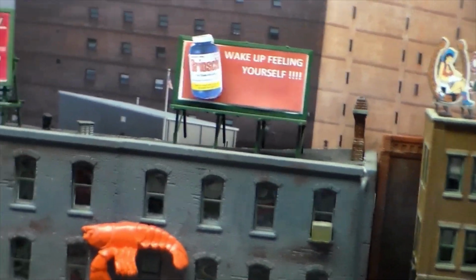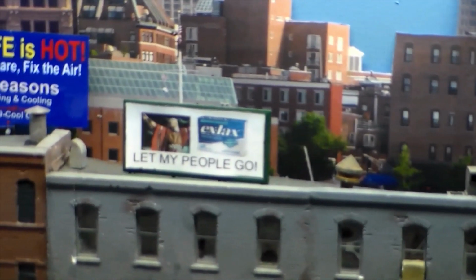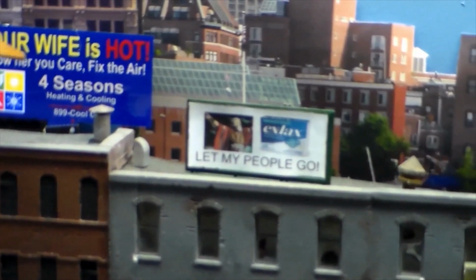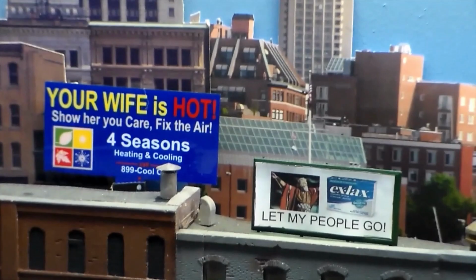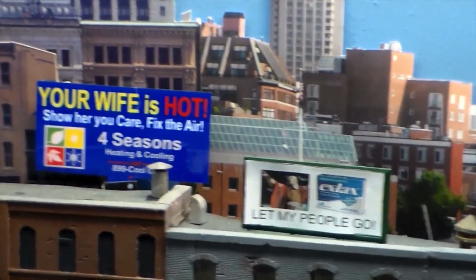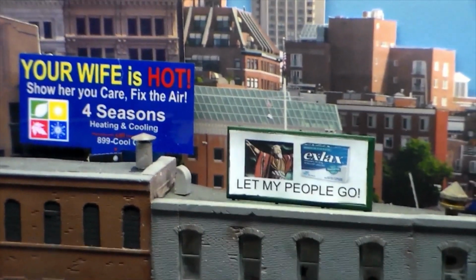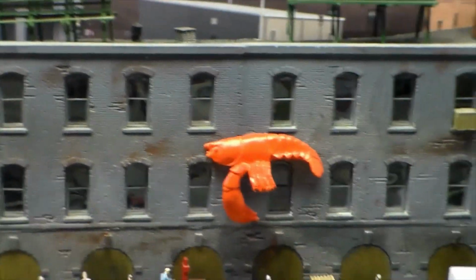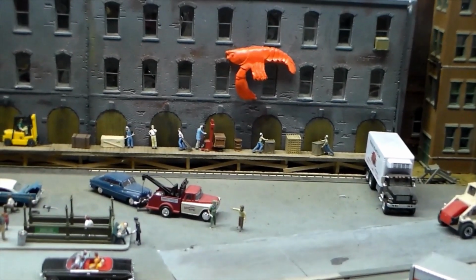What else have we got? Oh, and then we've got an Ex-Lax billboard here, which I actually made, the 3 of those billboards. Got some pictures off the web and things. And then the sign dedicated to all the women out there suffering in menopause. Your wife is hot, show her you care, fix the air. Multiple chase patterns on that, so I try to pick a rather obnoxious one, which that is. The dock on the fish company is actually scratch built from scale lumber, piece by piece.